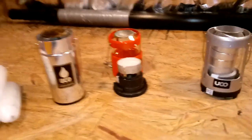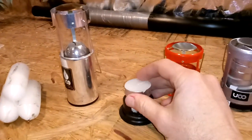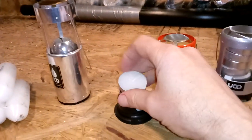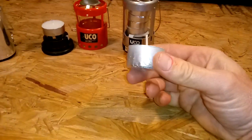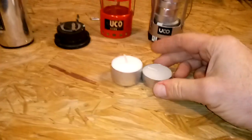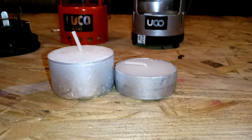The only downside I see, because I mean they're all going to be the same brightness, the micro will probably give you the less area, only because its glass is so small. But I mean, a candle is a candle is a candle. But like I said, these tea lights, I mean, Walmart, you can buy a whole case of these things for a couple bucks to last you. And if you really want to go crazy, they do sell 8-hour tea light ones, which are a little bit thicker, a little bit taller. That's an 8-hour versus a 4-hour.